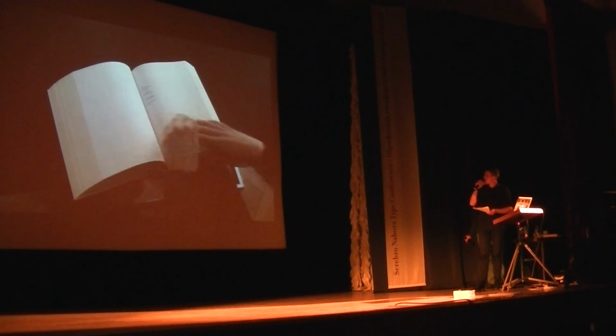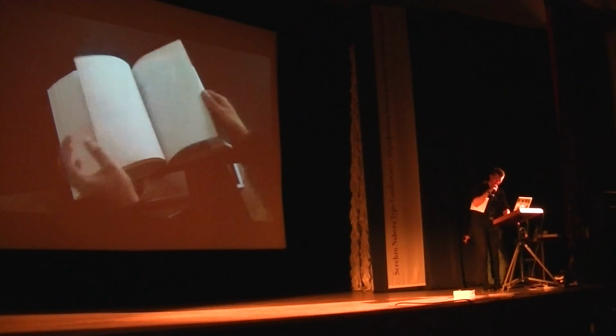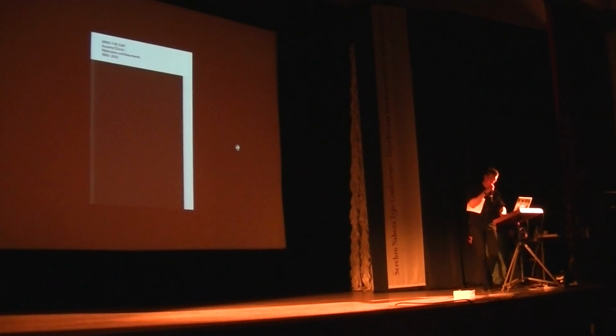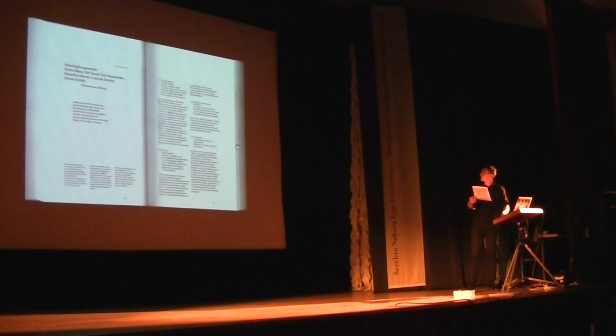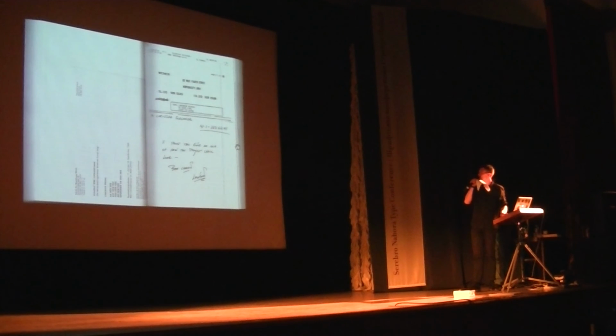So I think it goes a bit too long because it's too thick. Let's go to the details. And it's the cover of the publication. There are also a lexica about the art space. Just some details. An entry page for one exhibition. Some materials.